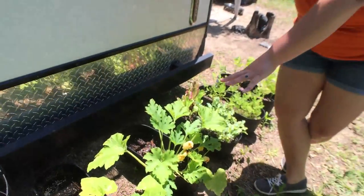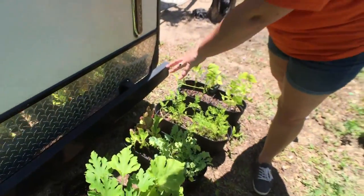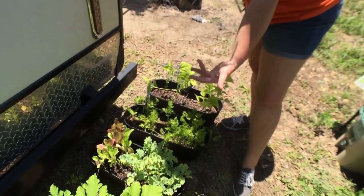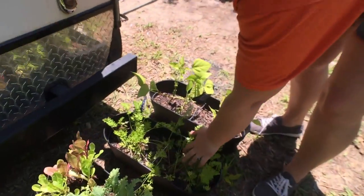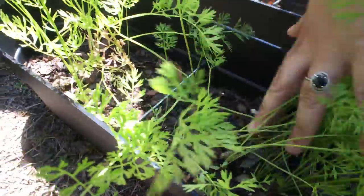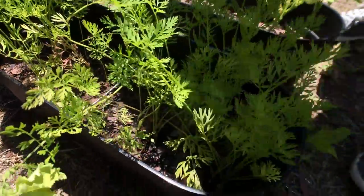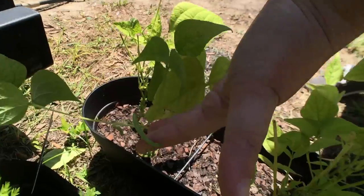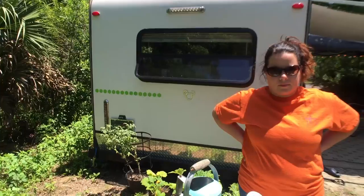So I've got squash, zucchini, kale and lettuce, another situation where I didn't plant them apart like they were supposed to be, and then carrots, and you can see I've got some little orange spots in here where some carrots are poking through, so I'm super excited about that. And then of course green beans, and I've got some little baby green beans growing on here.